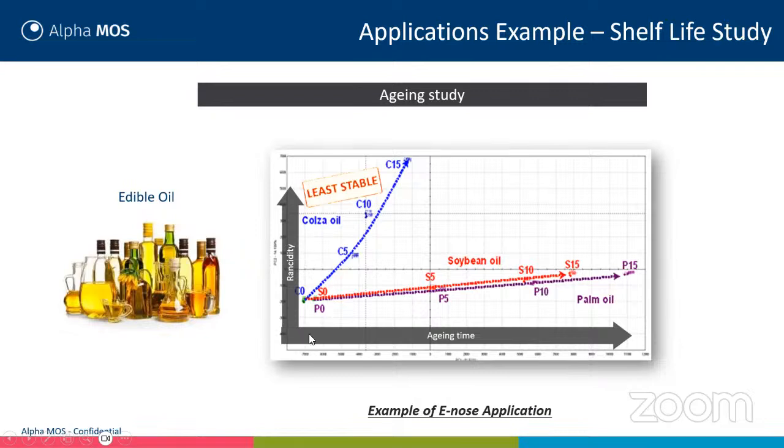We can find that along with the aging time, the rancidity level is increasing. But among these three products, we can find the colza oil rancidity is increasing rapidly and dramatically, but the palm oil and the soybean oil are relatively stable. So this example can tell us the colza oil is the least stable among these three products.